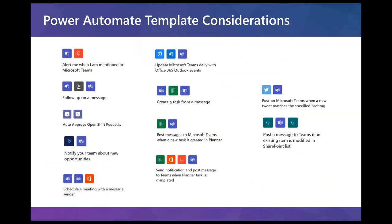All right, lastly, and I'm not going to beat this to death, you can read these on screen here, but Power Automate template considerations. These are just a few that I captured. Again, these are templates and they're super easy. So alert me when I'm mentioned in Microsoft Teams. A lot of managers are like, oh, geez, I wish I had an easy alert, like a phone notification to let me know when I'm mentioned in Teams, making it a lot easier for me to focus on following up on a message.